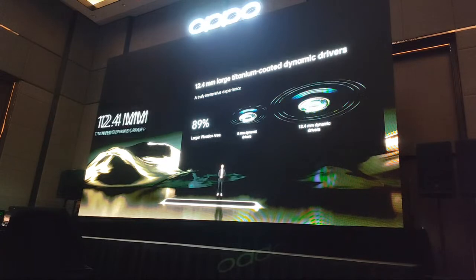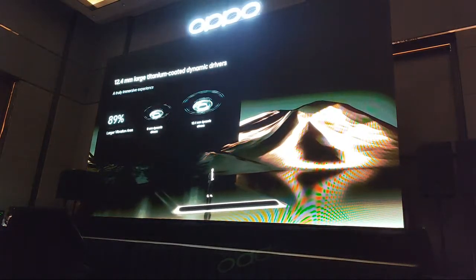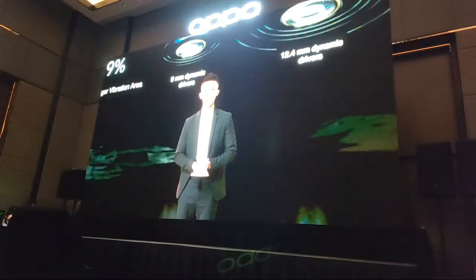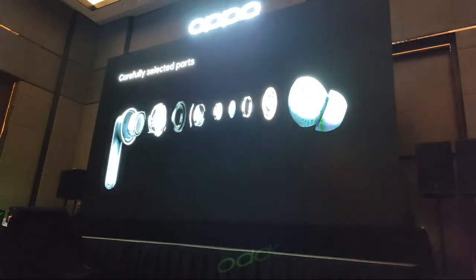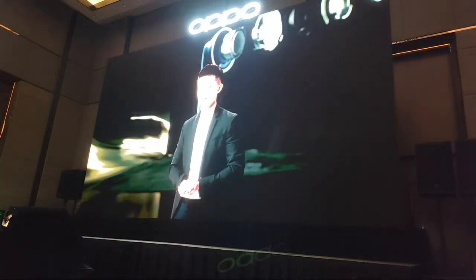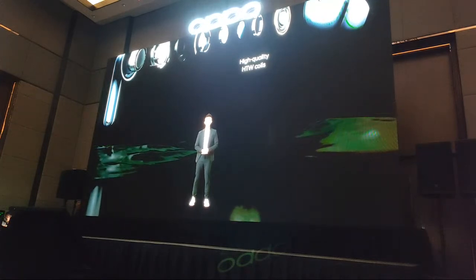in earbuds to date. They have a vibration area 89% larger than that of typical 9mm drivers, which means that our earbuds can move more air to produce greater volume and richer tones. The diaphragms are coated with titanium for increased rigidity, letting you clearly hear each musical detail. With professional magnets and coils, the whole driver unit offers an excellent tonal balance.